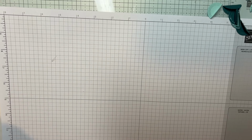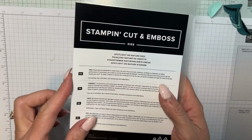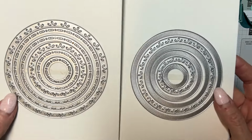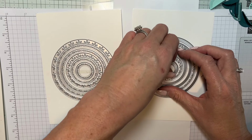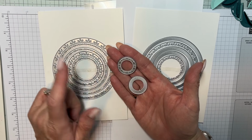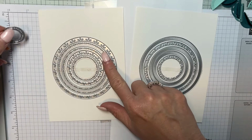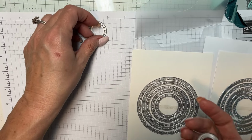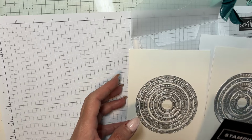Okay, so I am using the Spotlight of Nature dies. And these, y'all, are awesome. I love a good circle, and I think these are a great circle. So I used these, and I used the smallest of both. I feel like lately I'm really liking smaller things rather than larger. So these are a little over an inch. If you see on my grid paper, they're a little larger than an inch. I think you don't want to go too much larger than that for this technique.